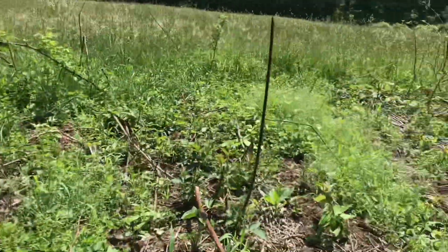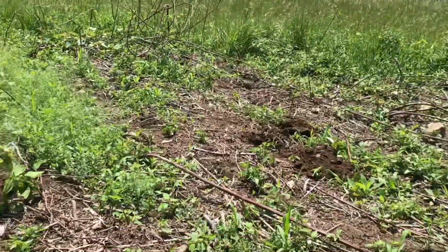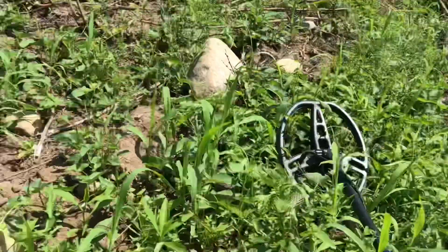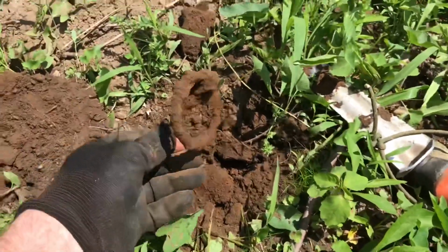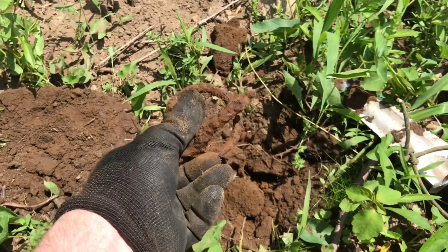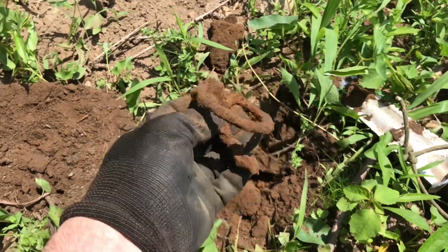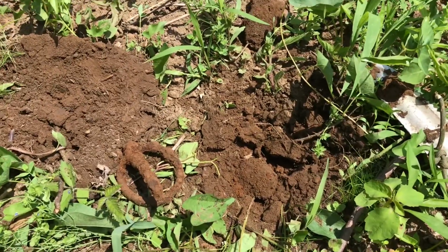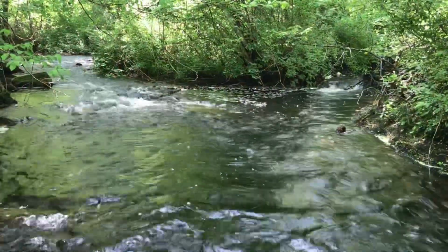All right, I'm not too far from that last hole where I dug the little brass piece. I'm over here, and I'm pretty sure this is a piece of a bridle to a horse. Is the ring, or it could be from oxen. Who knows? But I'm getting some good signals around this little patch of earth here. I'm going to keep trying.